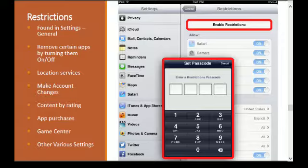So you can find this in the Settings app under General, and you can remove certain apps from their access by turning them on or off. You can also turn on or off location services, and you can restrict whoever's making account changes unless they have the passcode, as well as app purchases. You can also sort the type of content that the user is able to use by rating. You can turn Game Center on and off as well as other settings.